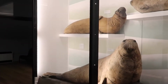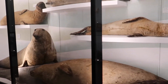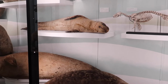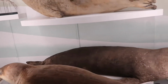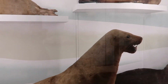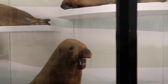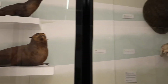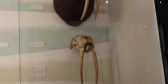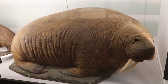Kangaroos and wallabies. I believe these guys will give the video a seal of approval. Sorry about the pun, but some of these are quite vicious. The likes of your leopard seals. They look cute and cuddly, but they'll rip you to pieces. California sea lions, your walruses. They can actually fight off a polar bear.